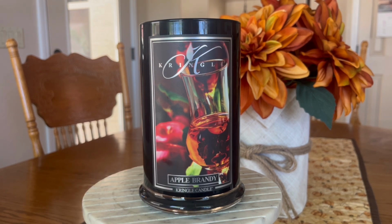The wax pool is still nice and clean. Strength and throw on this candle is kind of interesting. I'm going to settle around, I would say this one is about a 6 in terms of the strength. Projection on it is about a 7.